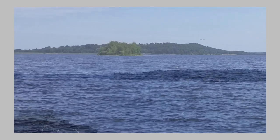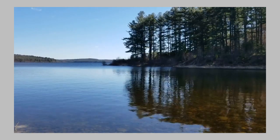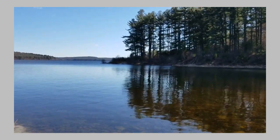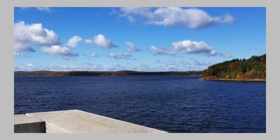Not only does Wachusett Reservoir provide clean drinking water, but the watershed also provides habitat for a diverse amount of wildlife species. Thank you for joining this virtual tour of Wachusett Reservoir. I hope it's made you curious of where your water comes from and what you can do to conserve water for the future.